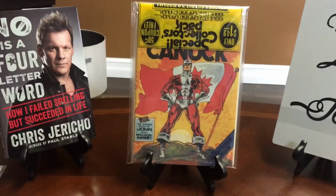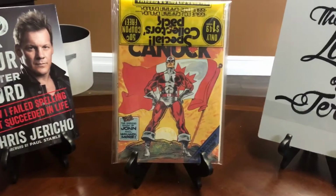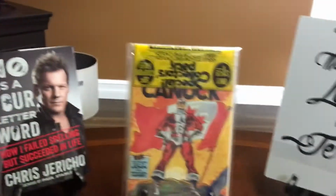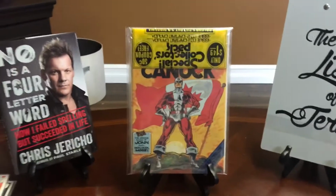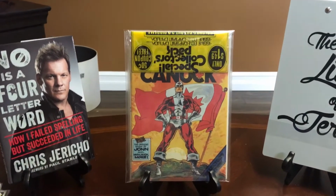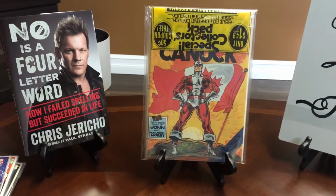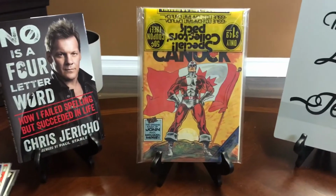Essentially, the story is there was an alien ship that crash landed in Winnipeg, Manitoba. If anyone knows of Chris Jericho, the pro wrestler, I'm from Winnipeg, you idiot! So, an unintentional theme here. Jericho backdrop with Captain Canuck from Winnipeg. Alien ship crash lands in Winnipeg. This guy goes to investigate it and gets some mysterious alien-like power.